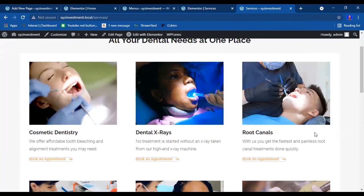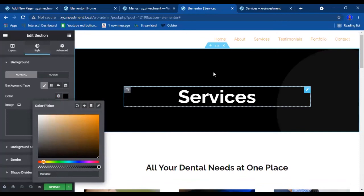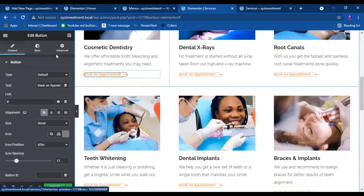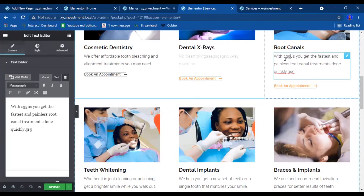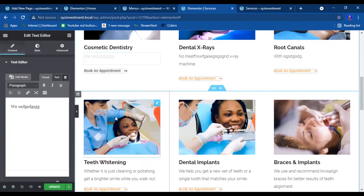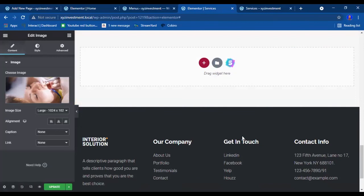This is how you import a template, and then you can customize it to have the look you want. I can make it black, I can change the color of this to black. You can go in and customize, you can change the text, you can type what you want. You can change the image and put the image you want. You can go in and change all these things to fit your design.